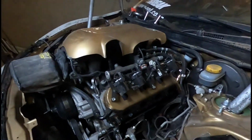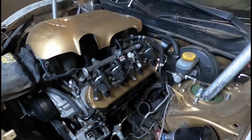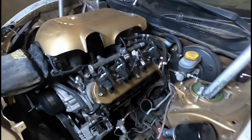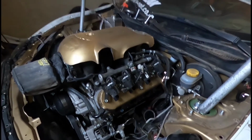So for compression testing, obviously get the spark plugs out. I have to take my headers off because they're so tight to do it. You want to make sure your ignition source, coil packs, or distributor, whatever you guys have, is disconnected so it doesn't actually try to start.